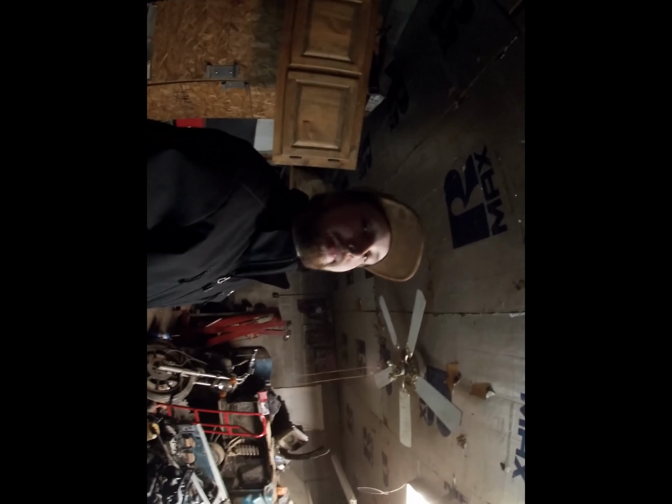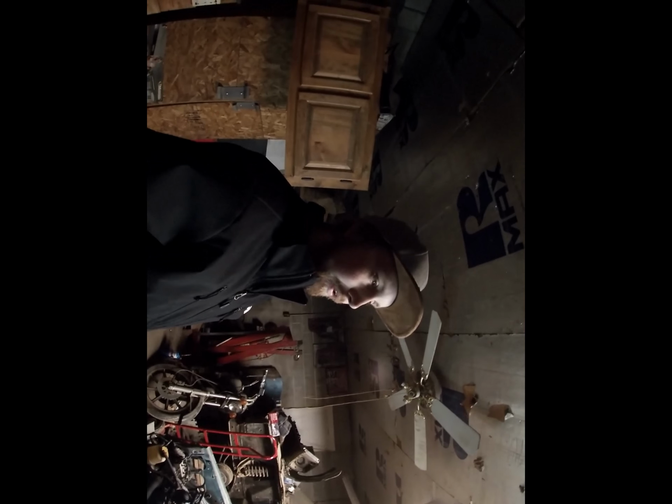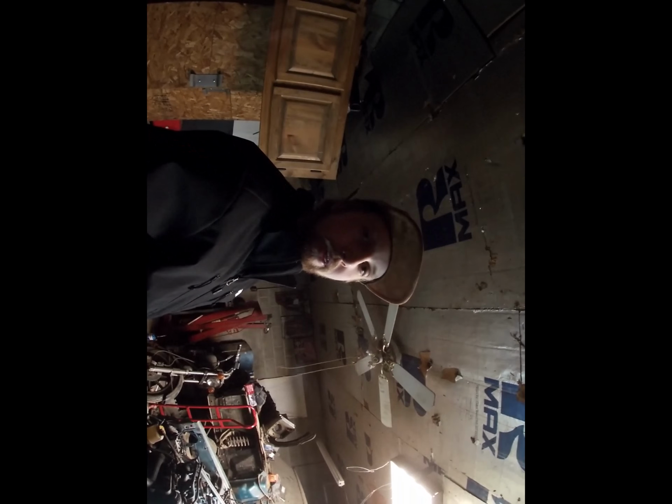We'll take you out there in the daylight next time I come out here to work on this pig, and we'll go a little more in depth with what is going on with the old Scoob here. We'll keep you in the loop because it's gonna be a work in progress, and you'll see a lot of this car over the next few months because it's gonna take a while.